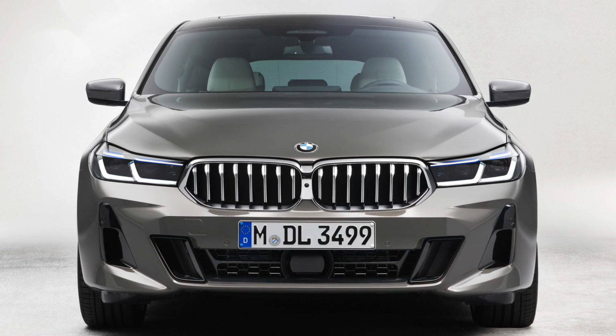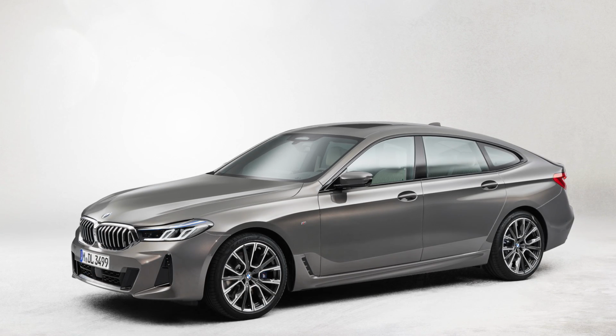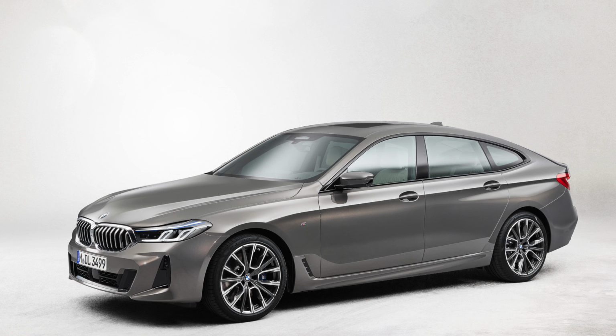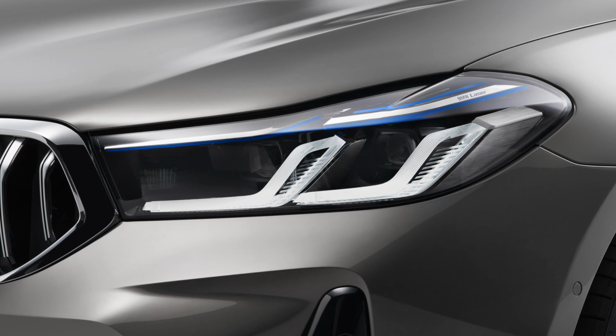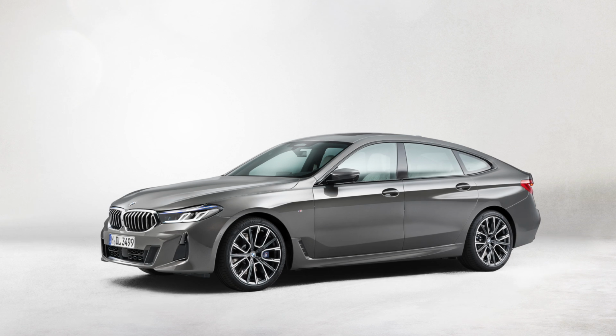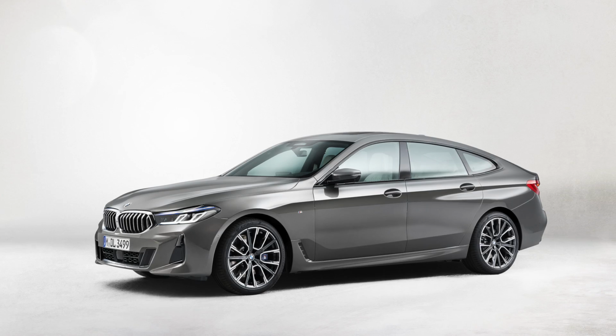You'll receive new headlamps. Unlike in the 5 Series, the adaptive LED matrix headlamps are directly standard here, so they always show this new lying L-form daytime running light. Optional, you can get laser light with 650 meters of high beam range in available markets.